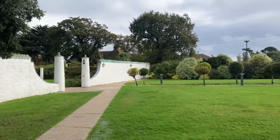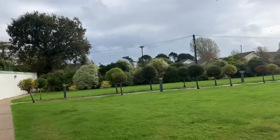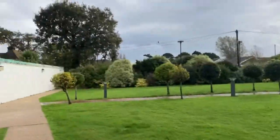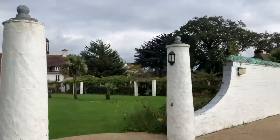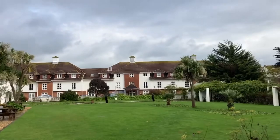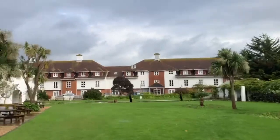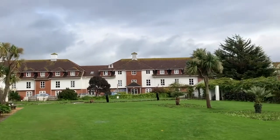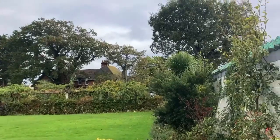Managed to get outside, not sure how long for. Obviously, the rain stopped for a minute, but the grass is terrible. And here's the walled garden. We can see this from our room. I think that's all grass as well, so I don't think we're going to get round it, but there we go. You see it anyway. I suspect it's nice in the summer. There's a pond over there which is overflowing. Gives you a little idea of the garden.